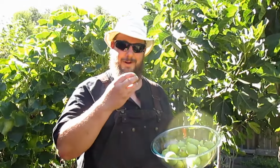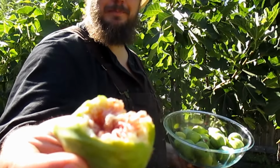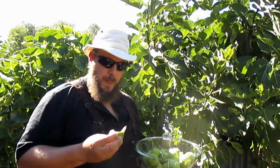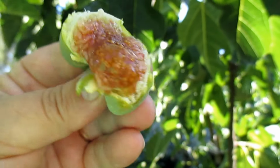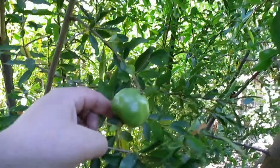I'll go ahead and sample one for you now. Telling you, this stuff is like jelly. This fig really satiates. If you got a sweet tooth, the pomegranate tree started putting on a nice fruit set of pomegranates.